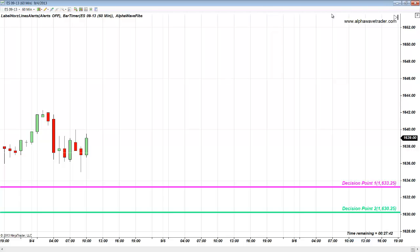Again, my ideal point on ES would be 1633.25. ES finding support much sooner. Will be very critical to see if this will be sustainable or if it's a temporary fluff. So that's what we're concentrating on to see if it's a powerful bullish rally or it's a temporary fluff. We're going to be able to identify that in the next few minutes.